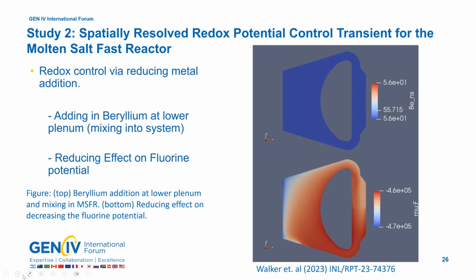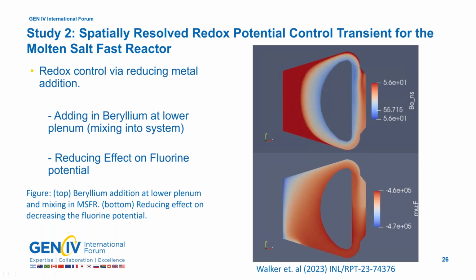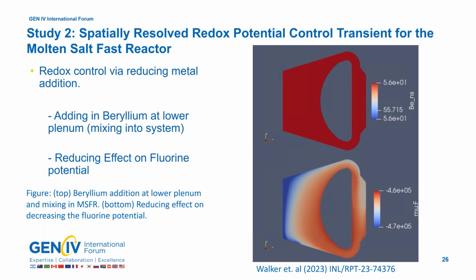And so I have a little video here that I'm just going to show, which will try to highlight the effect of adding beryllium. So we're adding beryllium here at the bottom, and it starts to cycle through the reactor and slowly build up in our system. And that's the beryllium reducing, or extra beryllium coming into the system. And this is the effect that it has on the fluorine potential. So you see that it's reducing the fluorine potential. The red is a higher fluorine potential, and the blue is a reducing effect from the beryllium, changing the composition of our fuel salt. So if we wanted to actually look at beryllium reduction transients, we can do that.